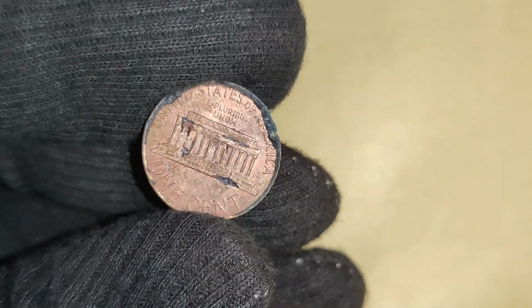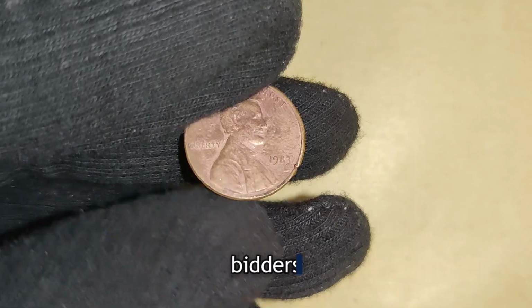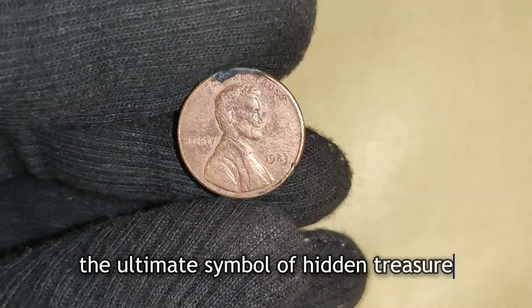One can imagine a future auction held centuries from now, where a 1983 penny is presented not simply as a collectible, but as a relic of a lost age. The crowd gathered will not be ordinary bidders but historians, billionaires, cultural institutions, each one desperate to secure for themselves the ultimate symbol of hidden treasure.